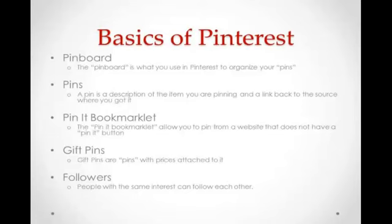Pin It bookmarklet. How do you pin an item from a website that does not have a Pin It button? The Pin It bookmarklet addresses this concern. This particular item is added to a browser's bookmark bar. This allows you to pin an item on a website that does not have the Pin It button. The Pin It bookmarklet automatically includes the link to the source. This feature of Pinterest makes pinning very convenient.